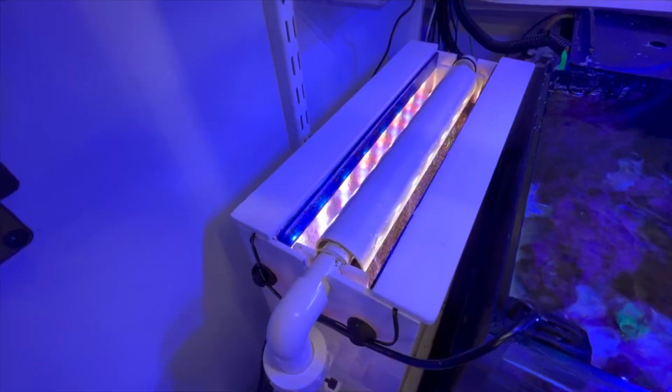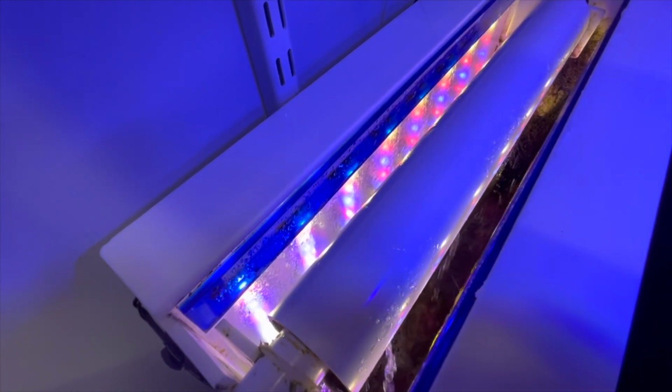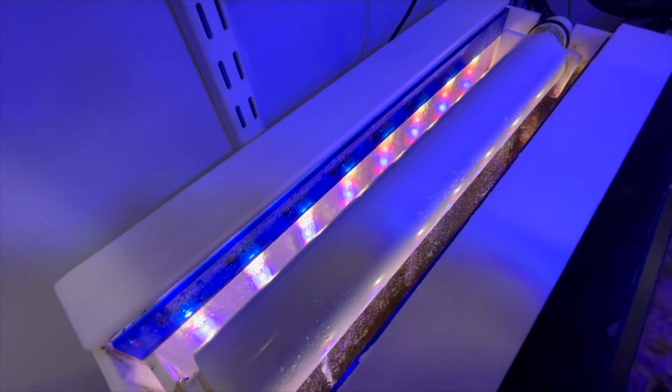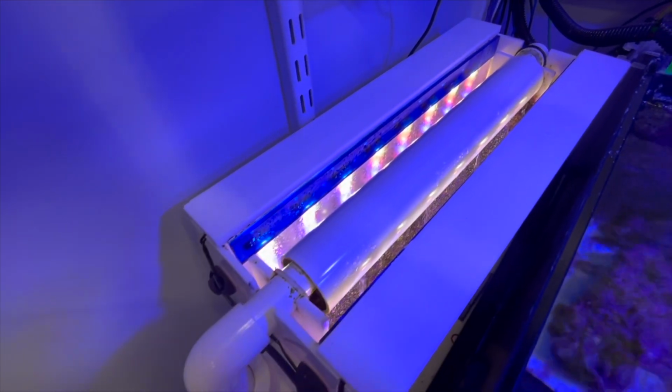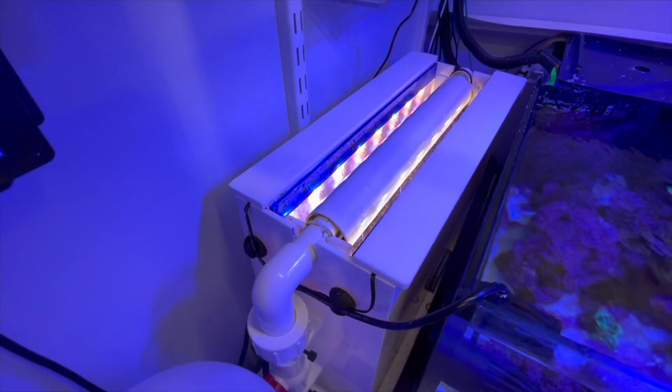Another thing that I really like to combat hair algae is an algae scrubber. I do too. It's kind of combating algae with algae. Right, you're actually growing what you don't want in the display tank, which is what nature does. In nature, there are places full of hair algae and places that are pristine, because that's the balance.